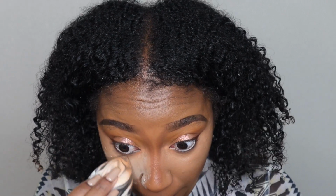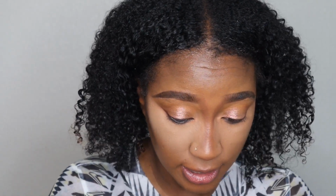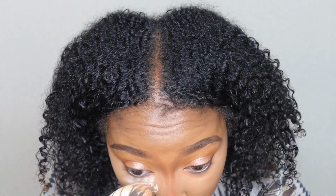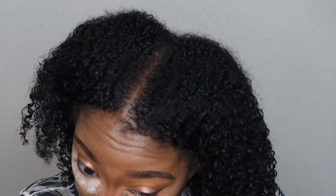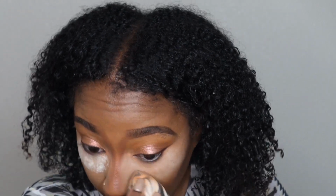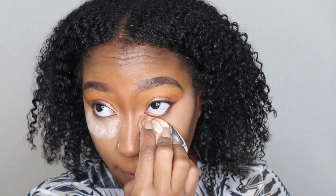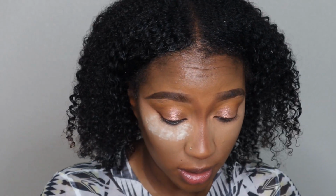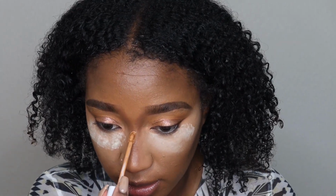So I'm basically gonna kind of press the powder in first, and then I'm gonna bake with it. And I found that this is a better routine for me. So press it in first, and then I go ahead and I just bake under my eyes where I need the most bakeage action going on. So again, take it, blend everything out. And then we're gonna bake like so. I'm gonna continue on highlighting the rest of my face.